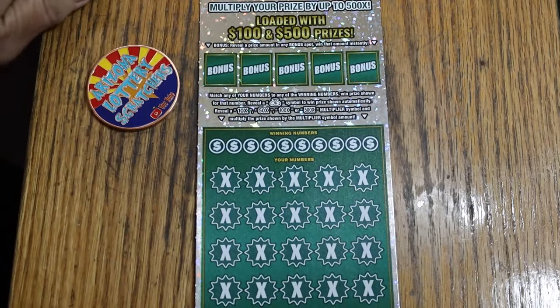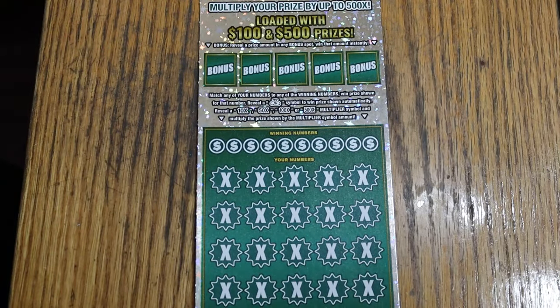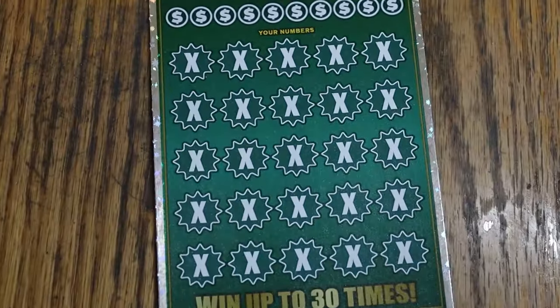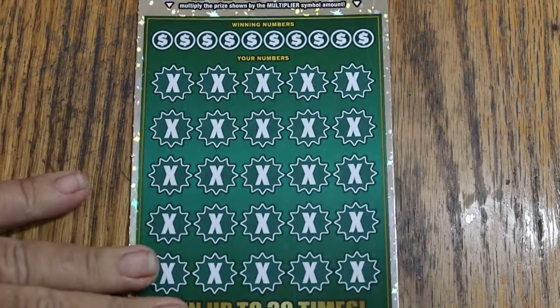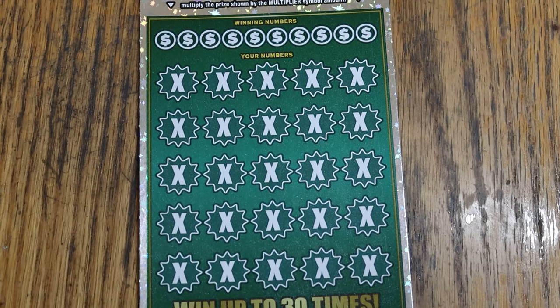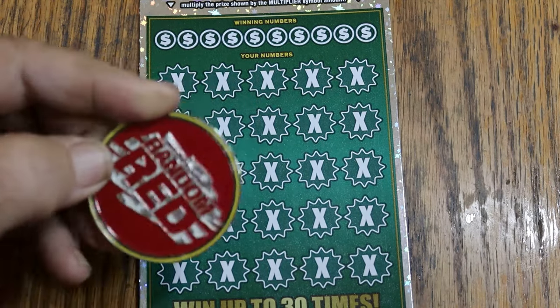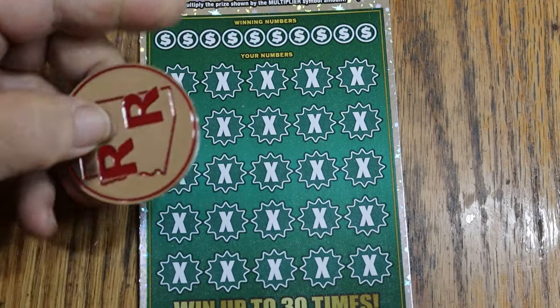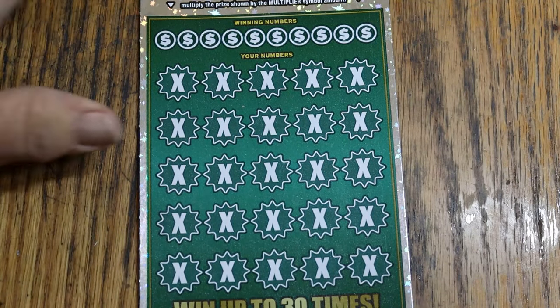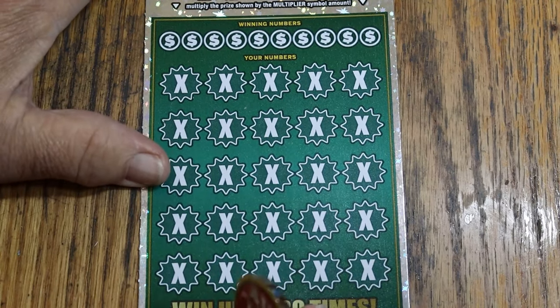So let us get ready. Coins out of the way. We'll do the bonuses last. That reason looks centered. And I think since ticket scratches so nicely, we're going to go with Random Red's old classic, the Rolls-Royce coin, the double R. And we'll see what happens. All right, enough talk. Let's go.